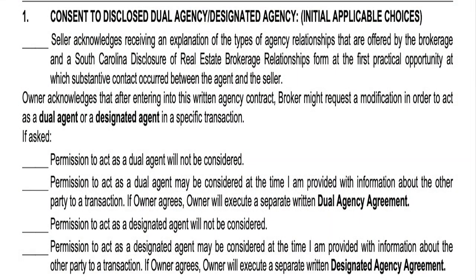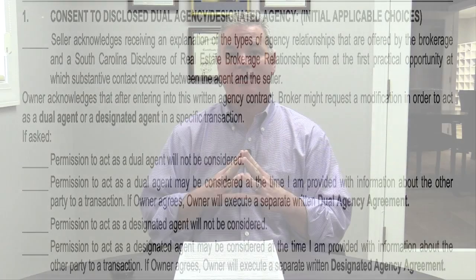Now, the second and third line there allows a seller to decide whether or not they're going to agree to dual agency. Some sellers only want you as the listing agent to represent them. They do not want you representing a buyer. You need to have that conversation up front.